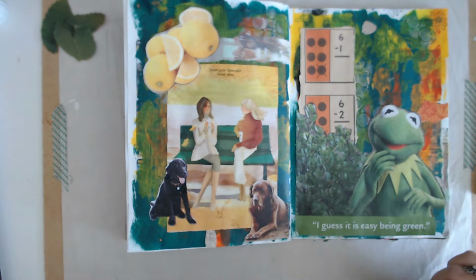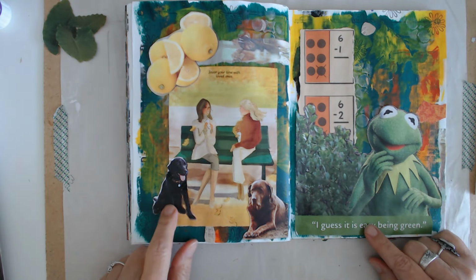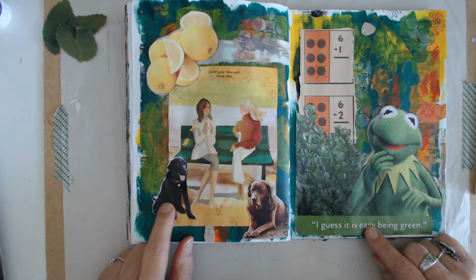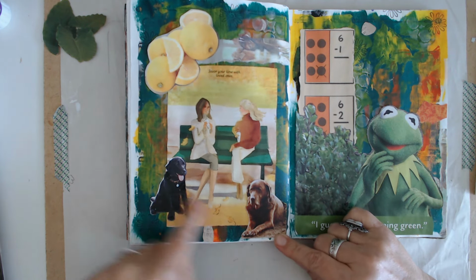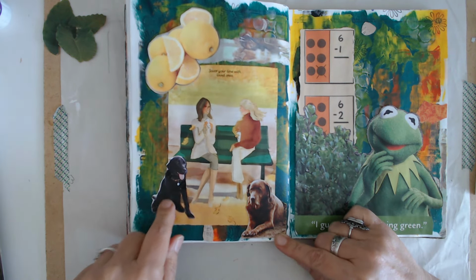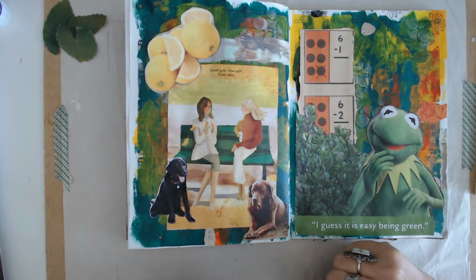Okay, we could put something on Kermie. Another thing I did was I found this other dog, you guys. I love this other lab. So when we left off last time, I only had the one dog on the page, and I found another dog and put him in there. So I think he's super cute.